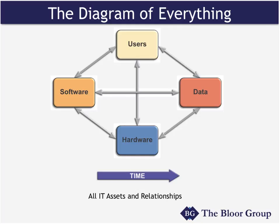Software and data are intricately related. The software resides and is executed on specific hardware, and the data resides on specific hardware. So there are all of these relationships. And if you want to know what the IT assets are, just put your hand over the users, because there's very little you could call an IT asset apart from acquired skills amongst users. It's everything else.